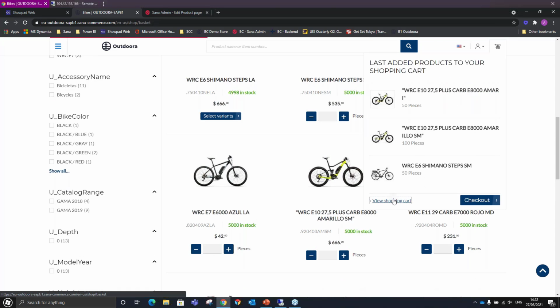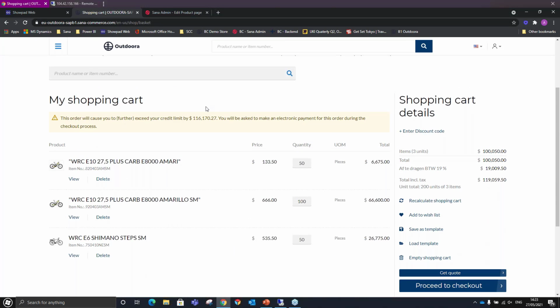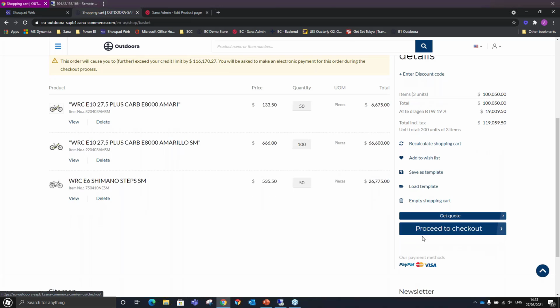So if we go view the shopping cart, at this point, you can see we can put alerts in there. So this order is going to cause you to exceed your credit limit. You'll be asked to make electronic payment, etc. So you can set up key messages. You can allow people to place orders if they're on account. You can basically put red warnings in there, that if they've got a huge amount of outstanding balance with you, then they would not have the ability to proceed with that order, and you'd have a red warning there. But again, that is logic that will pull through that information from Business One. And we can now see I've got the option to go and get a quote or proceed to checkout from here.